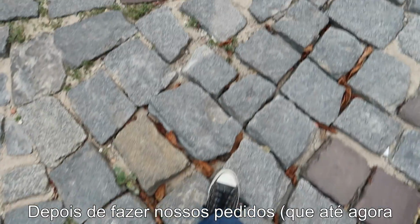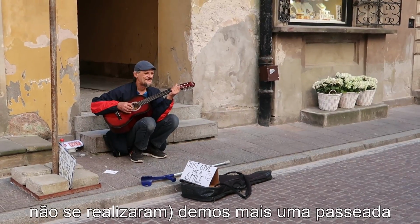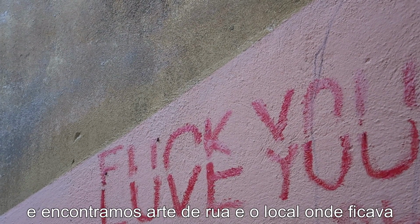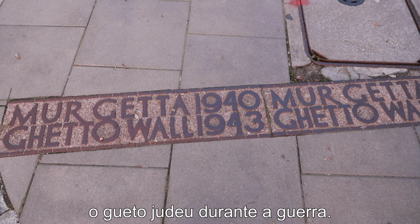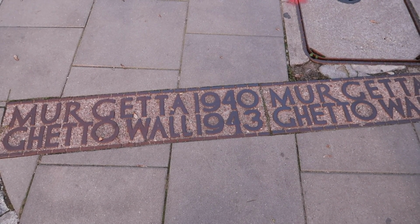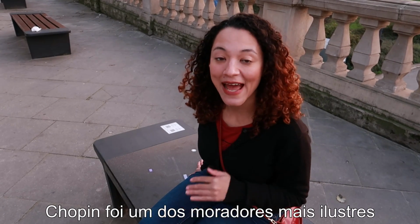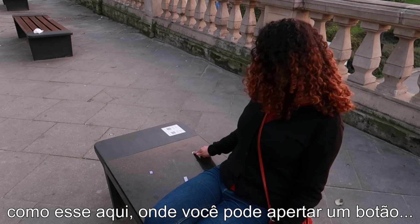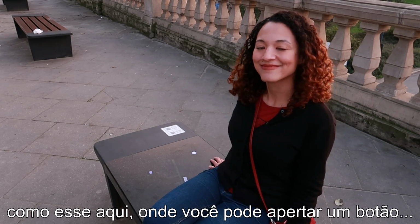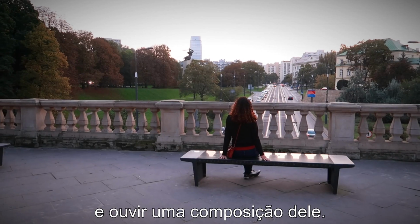After making our wishes, which still haven't come true by the way, we strolled some more around the city, finding some cool street art and the site of the old Jewish ghetto. Chopin is one of Warsaw's most famous inhabitants, and all over the city you can find benches like this, where you can just press a button and listen to some of his music.